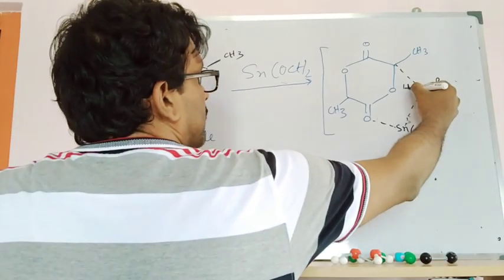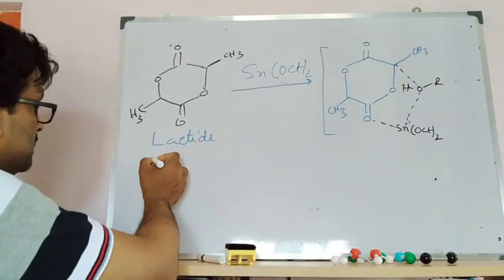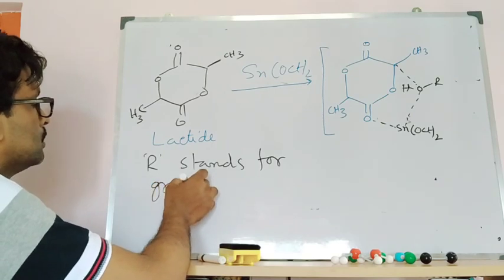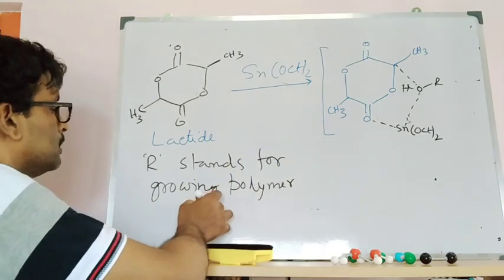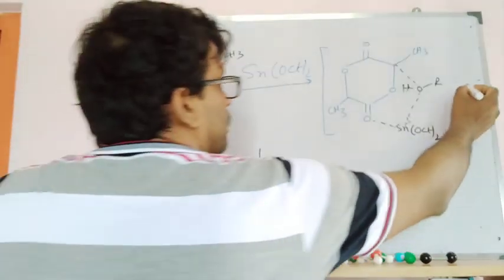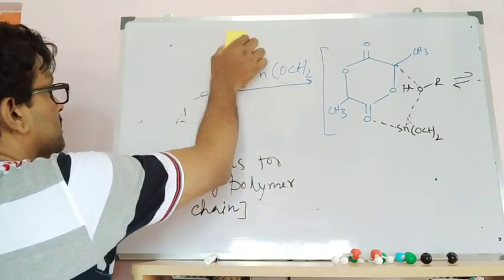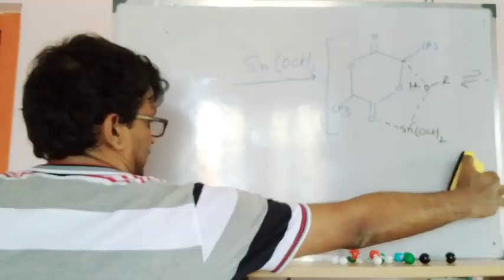So this is another isomer. R stands for the growing polymer chain. This step is repeated again and again, and this will be equilibrated with the structure. I have written here; I have to remove it. The space is very small, that's why I can write this second structure here.